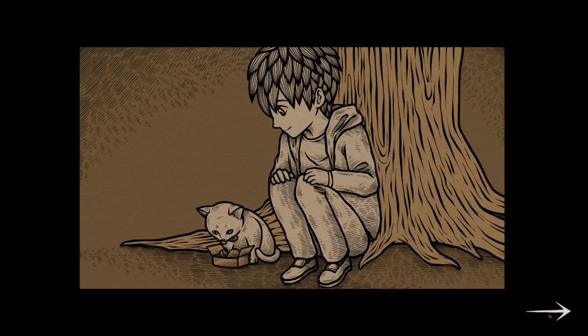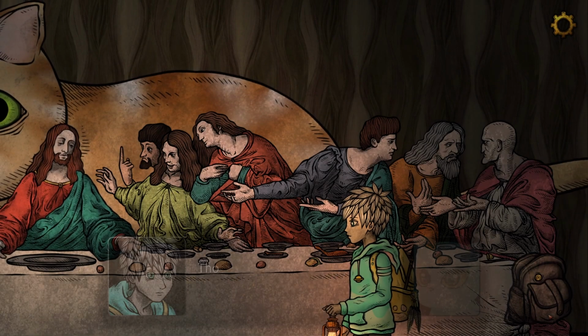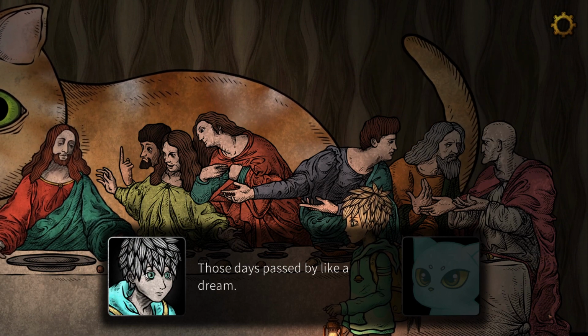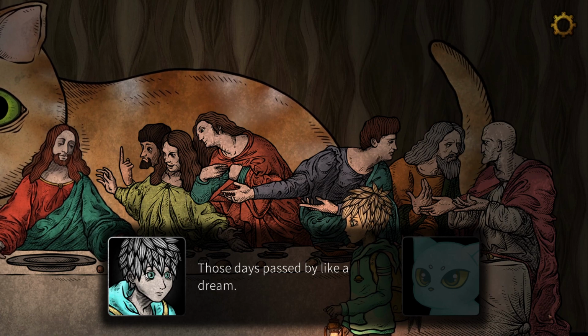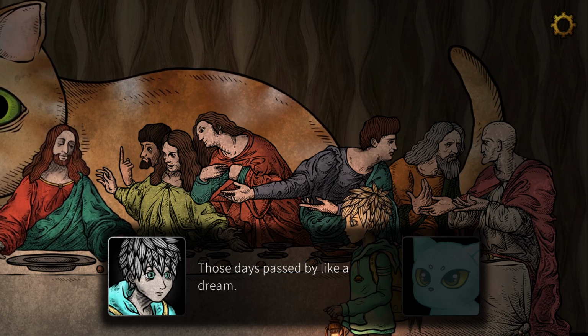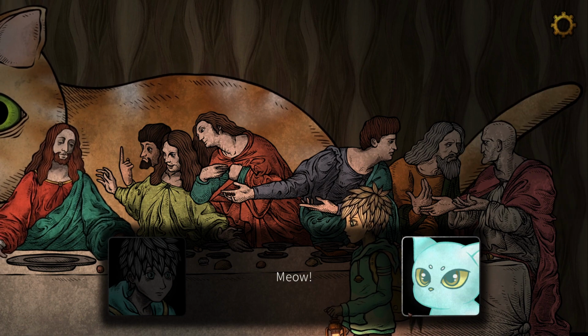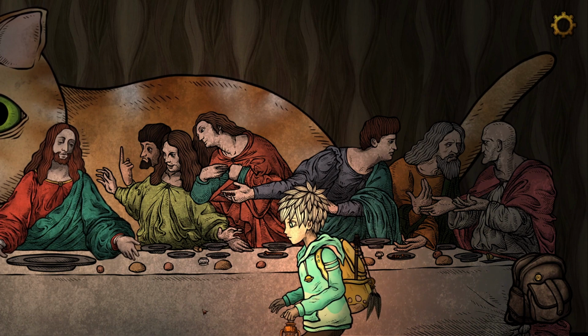Is this like us feeding the stray as a cat? Oh my gosh. Is this us feeding the cat as a stray before or something? Because we did lose our memory, right? So are these like little bits of memories coming back? Those days pass by like a dream. Yeah, or maybe if I'd read, I'd find out, right? Well, we're back here.